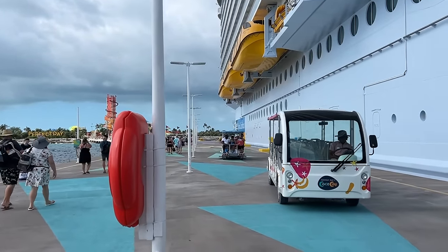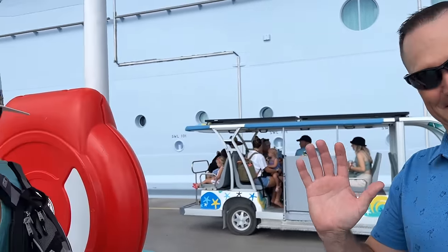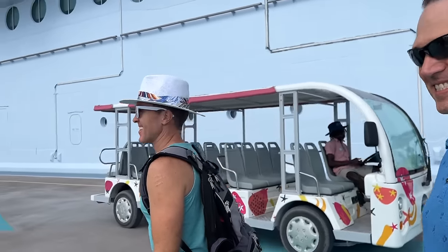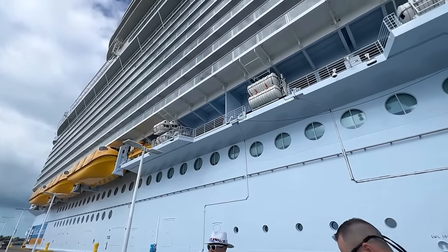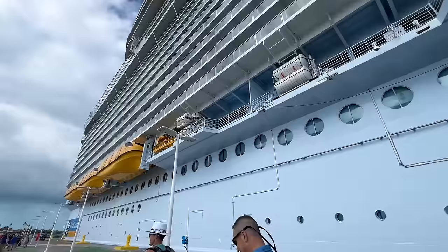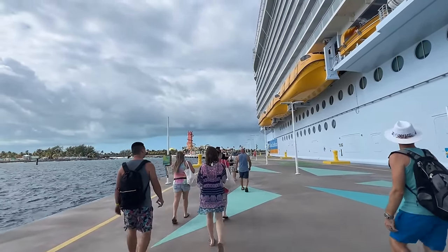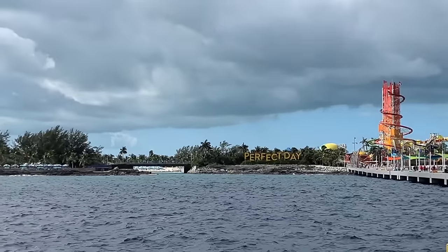And we are off the boat for the first time. Woo. And we found Kelly. Ivona's diving, so we'll see her in a bit. She is. Can't wait to hear all about it. Let me go wide angle here. Bam. And there's our boat. And Coco Cay is right over here. So there we go. Even says perfect day.